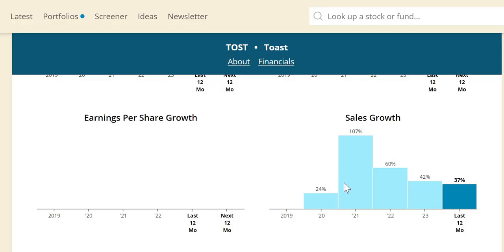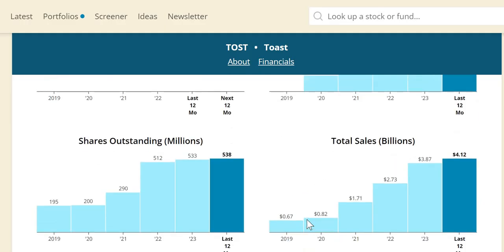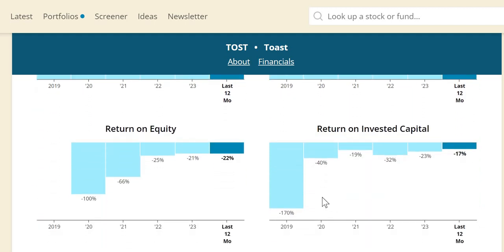And similar to these other companies, very fast growth, although we do see it slowing down from the highs of 2021. In terms of numericals, though, it has shown some very large growth, 670 million in 2019 to 3.87 billion in 23. And again, 4 for 4 in today's episode. Each one has diluted your position as a shareholder over the last few years.